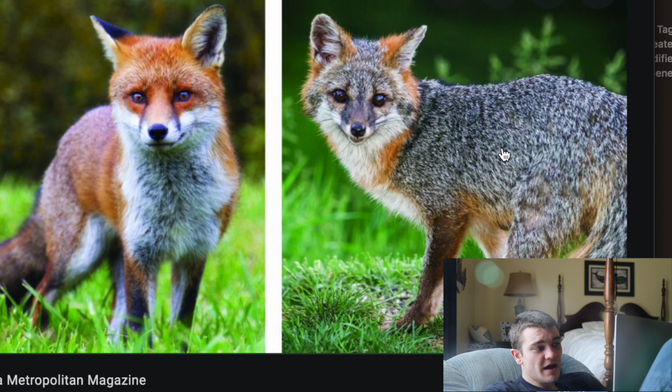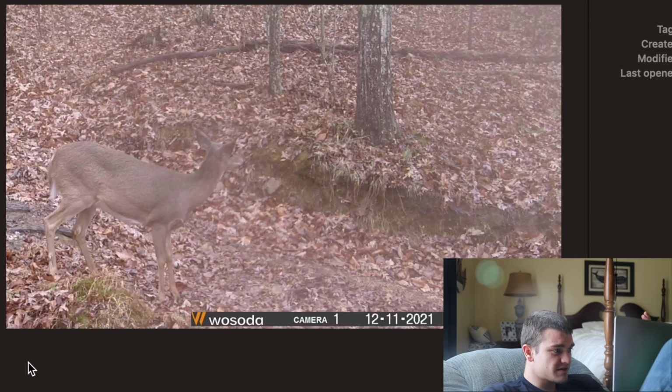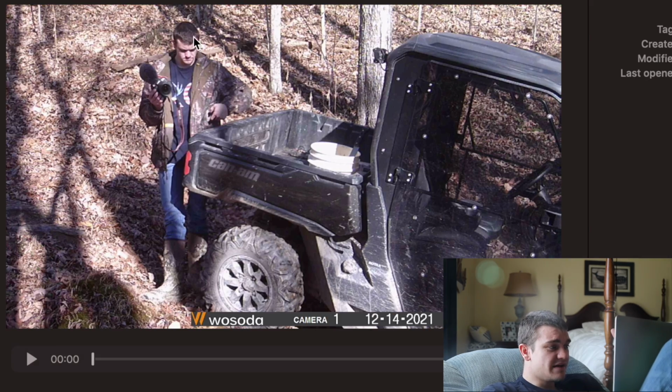This one's gray. They can actually climb trees. This is a red fox. They can't climb trees, but, you know, maybe they're more athletic or something. I don't really know. But that there is a red fox. So that's pretty cool. And he's peeing on something. That's nice. There's the red fox during daytime. Now that is cool. And then that is me today.